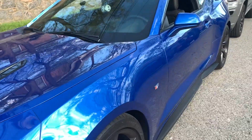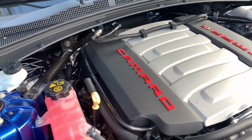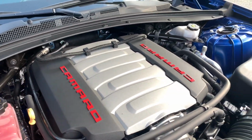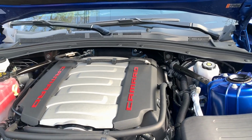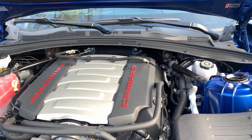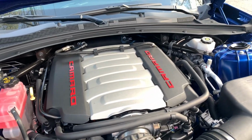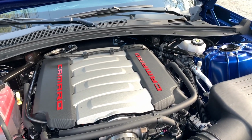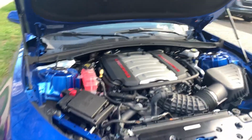Pop the hood, Joe. Show the guys under the hood. This is the engine. Here we go. It's hot. Yeah, we're driving it around a lot today. There we go. 6.2 liter V8. There it is. 455 horsepower, 455 pound-feet of torque. Hell yeah. Weighs about 3,600 pounds, so it definitely moves. Yes. It's nice. Very nice.